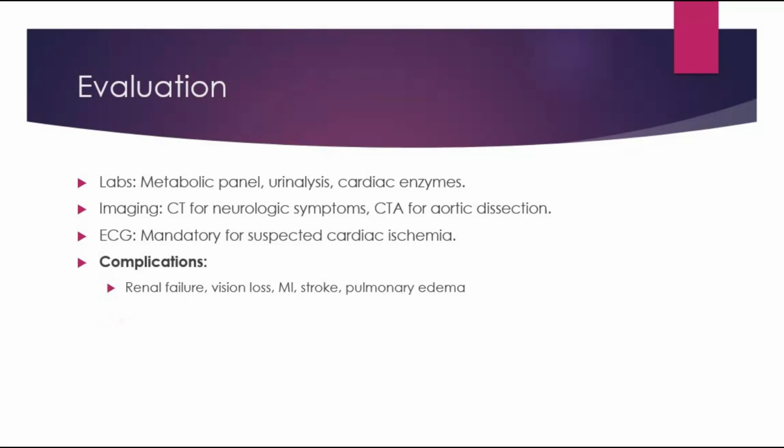Evaluation. To evaluate a hypertensive emergency, conduct a metabolic panel, urinalysis, and cardiac enzyme tests. Perform imaging like CT scans for neurologic symptoms or CTA for suspected aortic dissection. Don't forget an ECG in cases of suspected cardiac ischemia. Complications. Complications of untreated hypertensive emergencies can include renal failure, vision loss, myocardial infarction, stroke, or pulmonary edema.